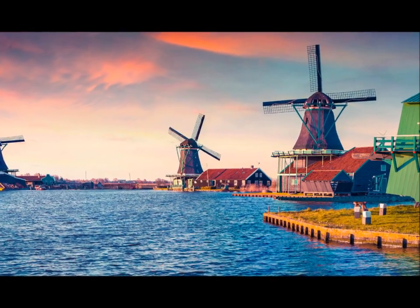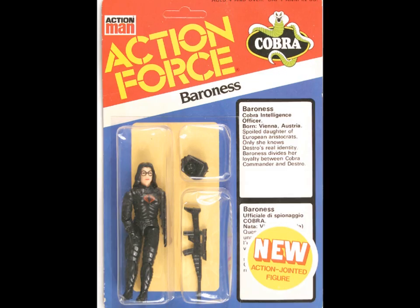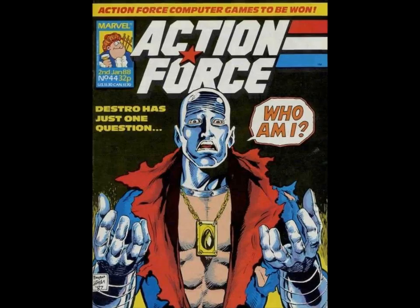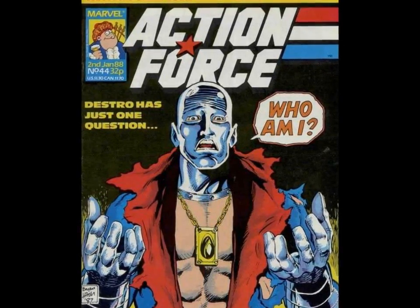On a trip to the Netherlands with my parents, we went into a toy store and found her hanging on a peg there. Only she wasn't on a Baroness card. She was on a Destro card, one that had had the bottom of the bubble cracked open.